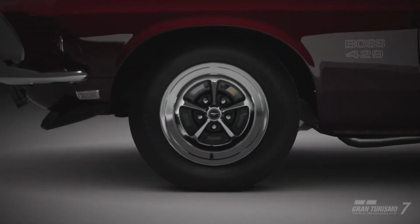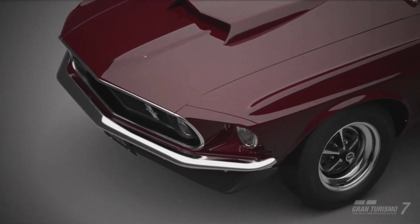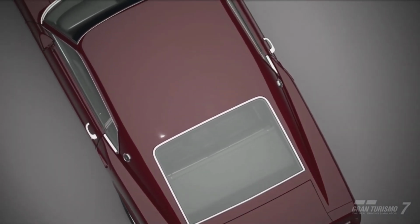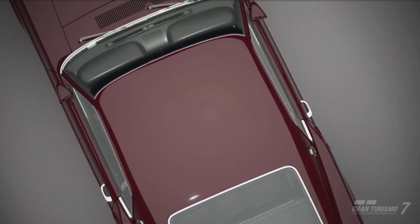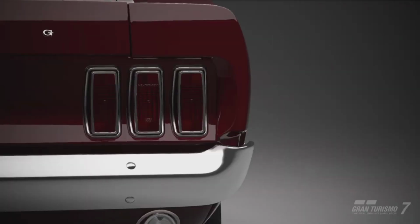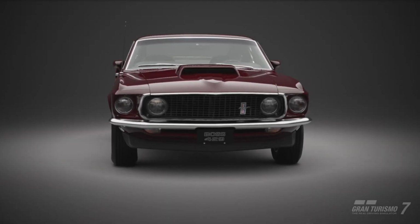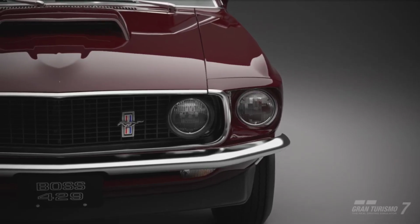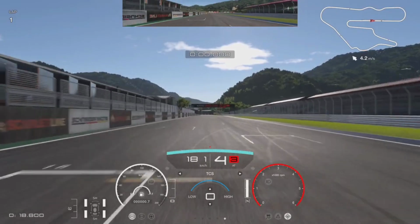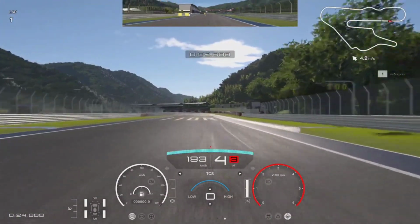Now the Ford Mustang Boss 429 is actually a homologation vehicle because it needed to meet NASCAR's regulations. The 429 Boss has a 7-liter V8 engine, making it the largest ever fitted in a Ford Mustang. The vehicle produces 374 brake horsepower in Gran Turismo 7, and with a 4-speed gearbox, this vehicle actually needs its gears extended because you aren't able to go over 200 kilometers per hour.